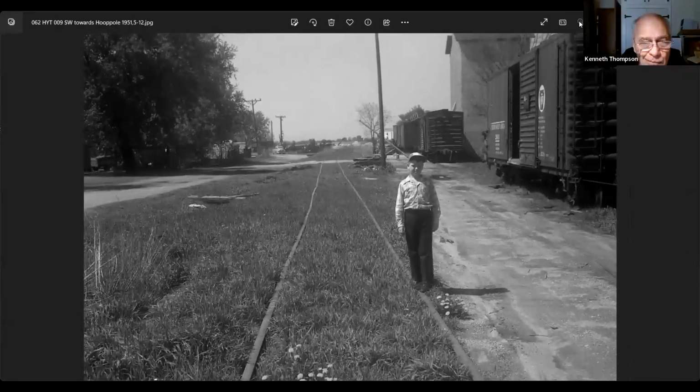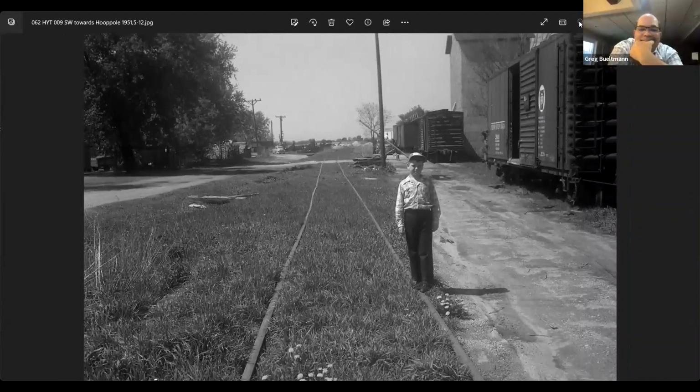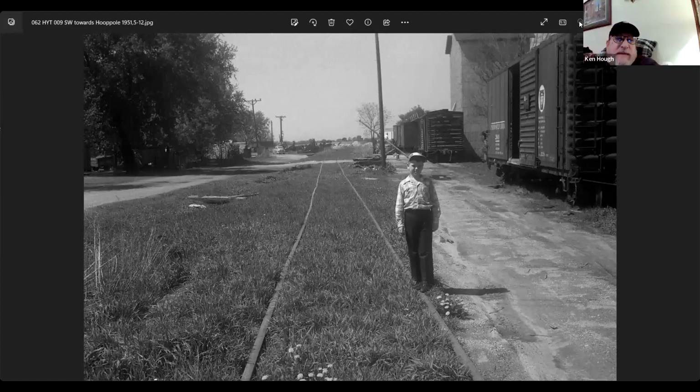This is the best picture I've ever found. And of course, it has no locomotive on it, but it gives you a feel for what you would be modeling with your right of way, because obviously the railroad's in full operation, and obviously the weed sprayer has not paid a visit. Dave, can you zoom in on that Pennsy boxcar again?